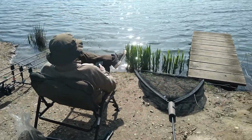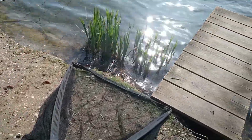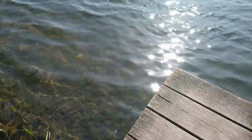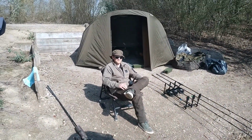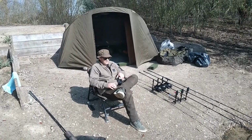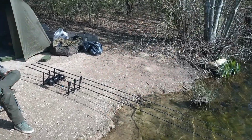I wouldn't say it's strictly prohibited here, but I think you have got to stick to a peg within reason. I don't know, it's empty. The whole place is empty. That's it, isn't it? The reason why we can't move from lake to lake and whatnot. And it is March as well, isn't it? So it was the only lake that we could get on, really.